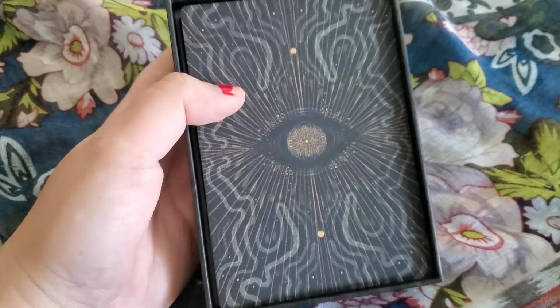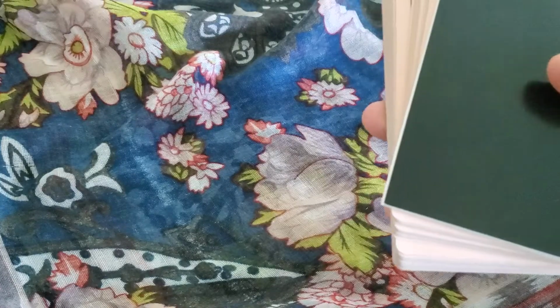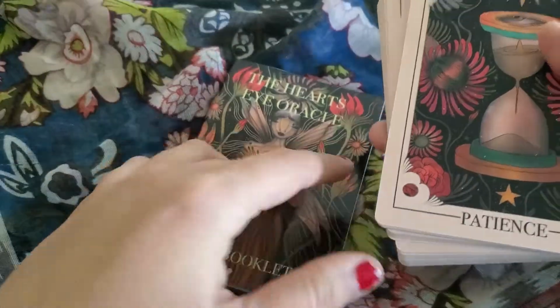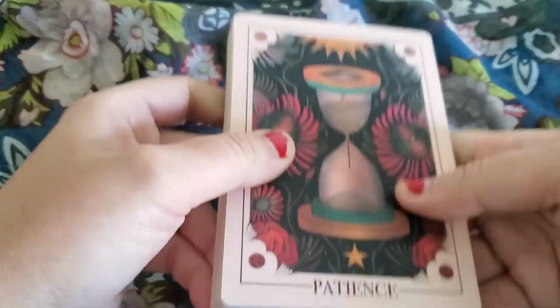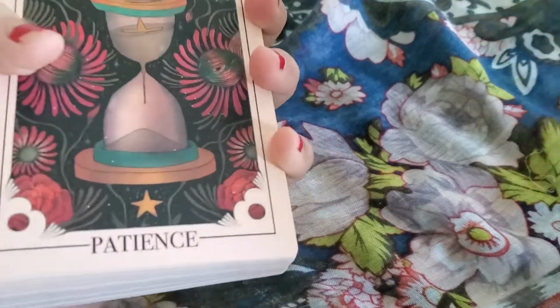Like, look at that. Beautiful. This deck is on the edge of also being, that's the guidebook. This deck is also on the edge of being too big for me. Like I said, I have small hands. It kind of fits actually okay though, but as you can see, I'm stretching it.